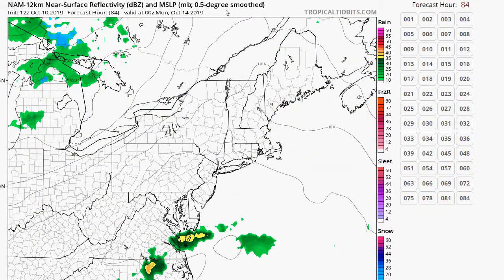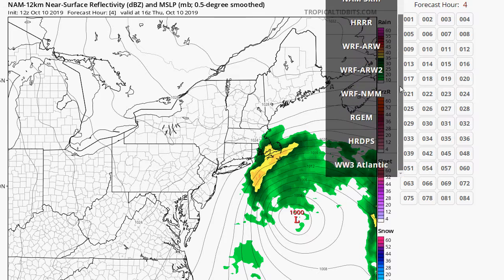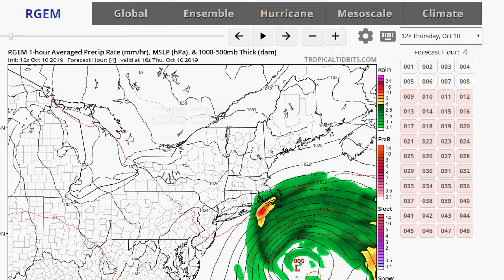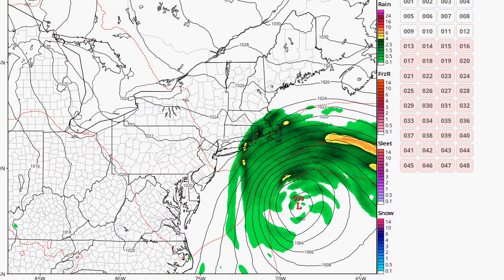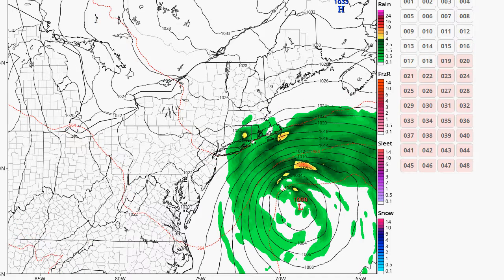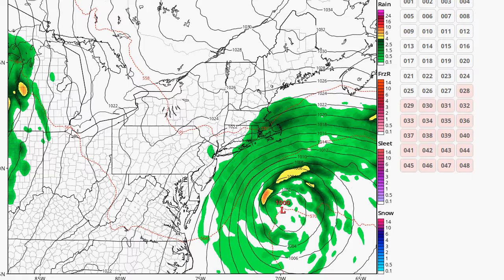All right, it's the NAM model, and I'll look at a couple of other ones. The RGEM as well. So it kind of retrogrades a little bit of that rain back into us later tonight. Just kind of has it sit there.